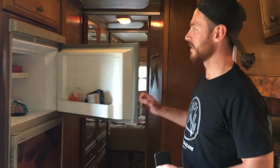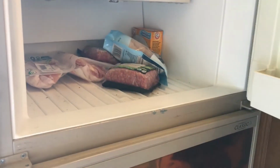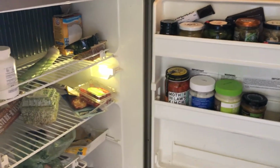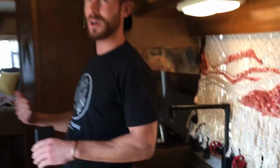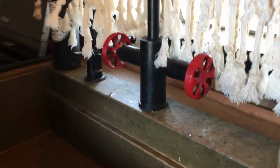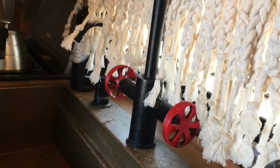RV fridges work off of propane and 12-volt electricity. It's been over 100 degrees all week. During the pandemic, I probably had 3 months worth of food when it first kicked off in here. Between my dry goods and the fridge, I could have survived off-grid for quite some time here. I think the limiting factor would have been my propane, which would last maybe 2 months living in here full-time. My water only lasts a week living full-time, depending on how much I shower. Electricity is limitless because I'm on solar.